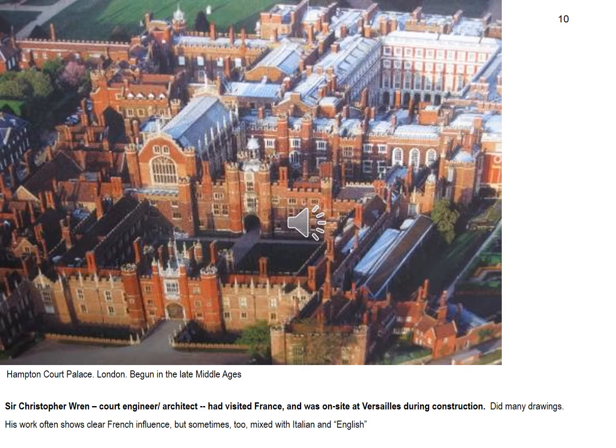At that time, the primary royal residence, it was begun in 1514 and had a long and colorful history, added to by subsequent monarchs from Henry VIII on. Before beginning his designs, Wren spent several years on site at Versailles, watching the work proceed and soaking up all he could in terms of the latest fashion in palace design.